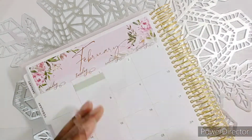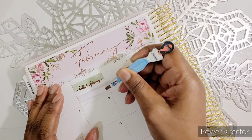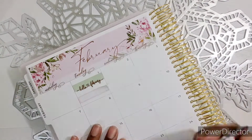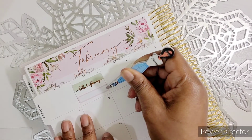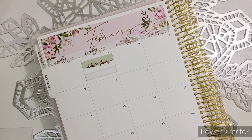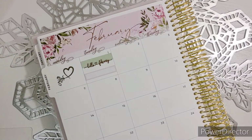Now what we're gonna do is, you guys know that I'm a pre-planner, so everything that I know that I'm gonna have going on in the month, I'm gonna go ahead and take care of those spaces. For the open space, I will just do some type of cute little element. I'm gonna be pulling in some rose gold foil from Rose Gold Paper Co. The little heart with the floral on the tip is super duper cute.